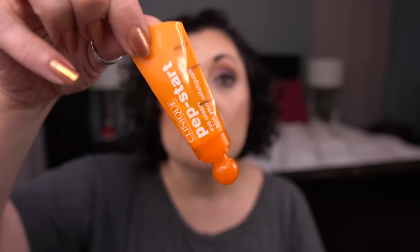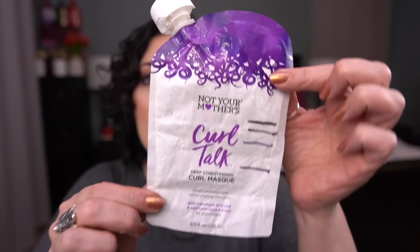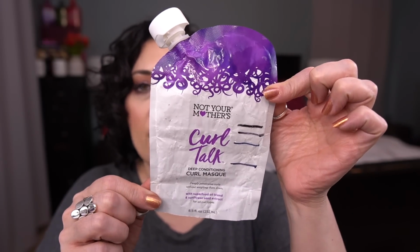The first is the Clinique Pep Start Eye Cream. Next is the Indie Lee CoQ10 Toner. I will always repurchase this. I love it. And then from Not Your Mother's, the Curl Talk Curl Mask. Doesn't count either. Those are the 3 that don't count towards my low buy bank. So I take out the items that don't count and then I add back in declutters. And just as an FYI, all deluxe size items count, like 3 deluxe size items count as 1 full size.